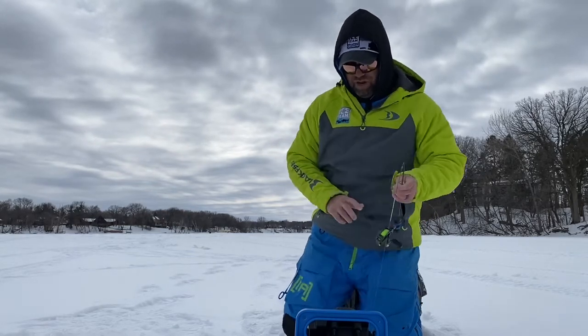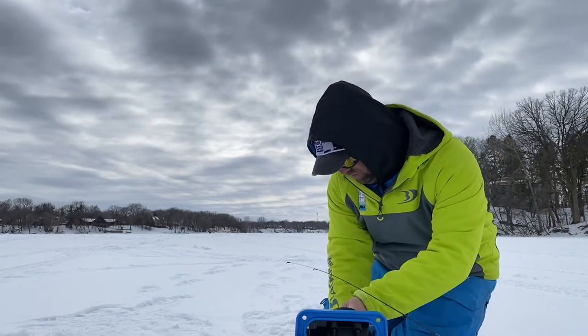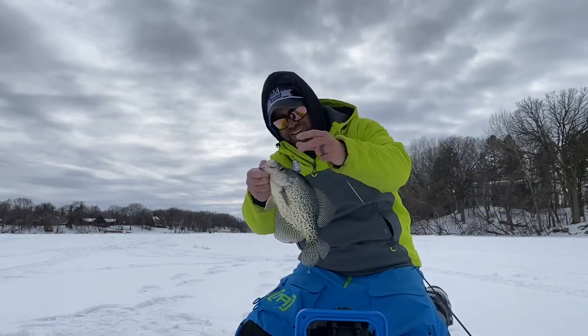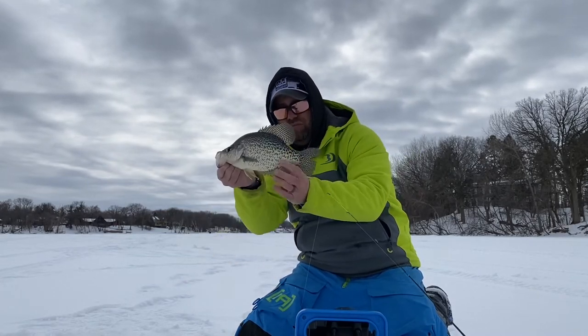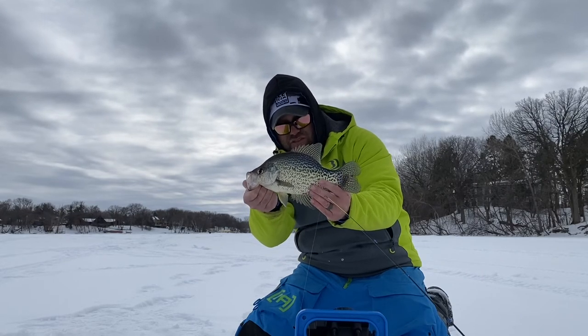Oh yeah, big crappie. Guys, check out this one. Oh yeah, look at that. Thing's gonna go probably 12 plus inches. Look at that pinhead right to the dome. Beautiful. Look how tall that fish is. That's gotta be 13.